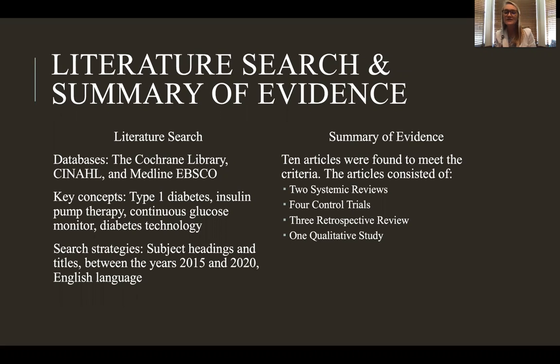The summary of evidence included 10 articles that were found to meet the criteria. The articles consisted of 2 systematic reviews, 4 controlled trials, 3 retrospective reviews, and 1 qualitative study.